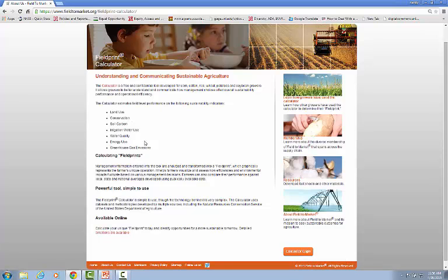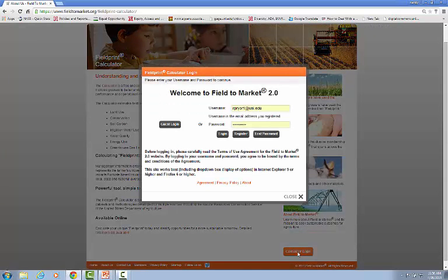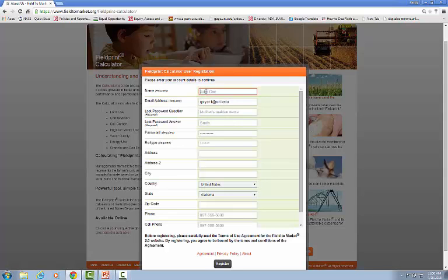Notice right on the front page, there are the seven metrics that are going to be used. If you're number one in all seven, you're going to win that cash award. So each one of these will be used equally in ranking amongst the challenge plots. To log in, hit calculator login. And now you need to register if you have not registered before. To register, click on that link and go ahead and type your name.